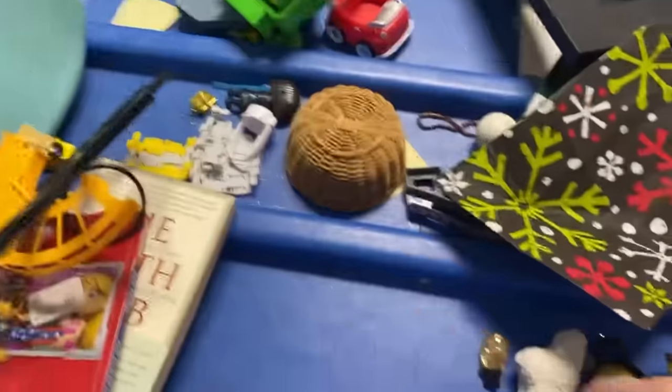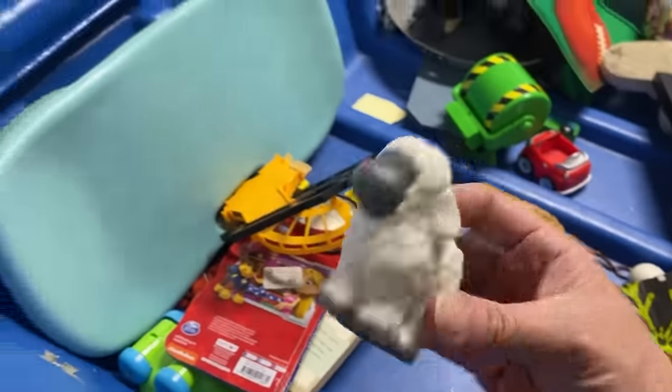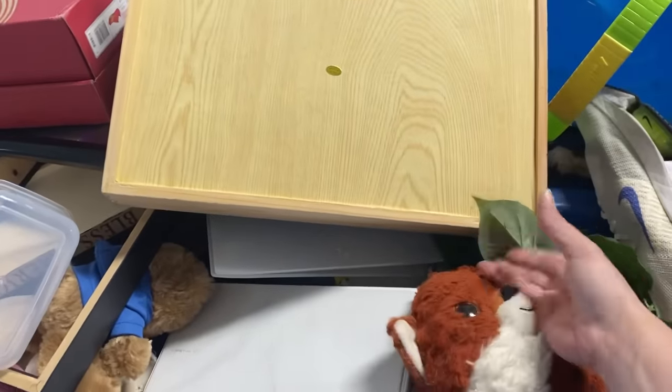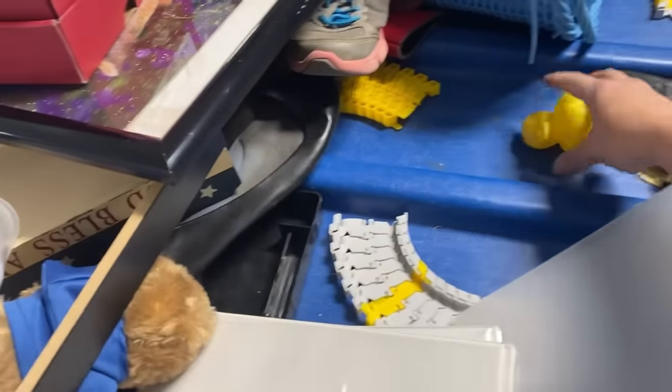Cool, I'm super excited. Look what I just found. Yay, I was missing this exact piece out of the nativity set that I got, the Christmas Nativity, and I knew I would find it if I was just hopeful and patient, and I did. Yes.